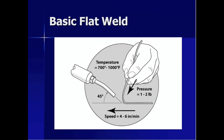And then finally, the speed. It's very important to keep your speed down. Most guys, of course, want to rush through it. They're welding too fast, and they're not getting a good bond. You want to weld at a speed that will give you about 4 to 6 inches per minute. Once you get it started, that is pretty fast, but it does take a little restraint to make sure both the bumper and the rod are melted properly.